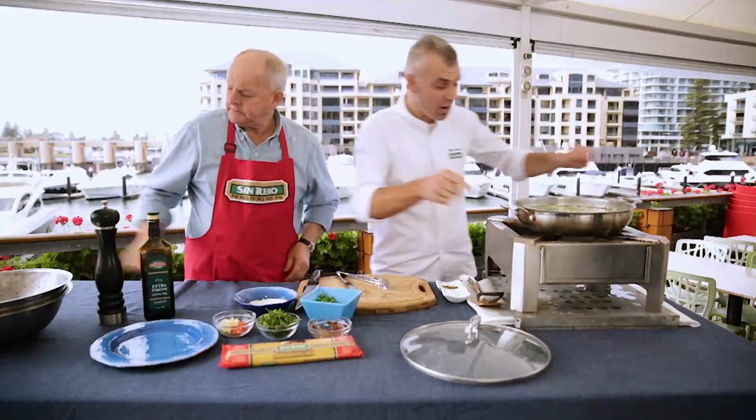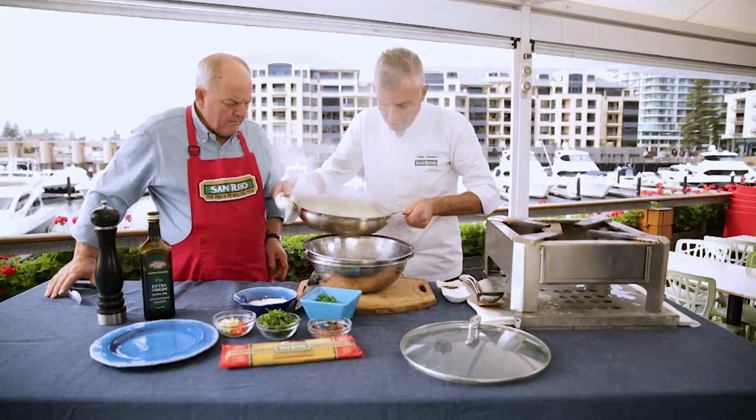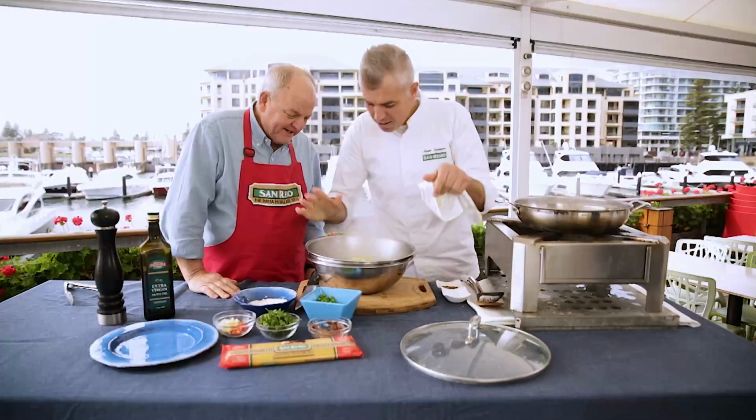Al dente. Can I have the strainer, please? We're going to strain this off, using the one pot. Okay, so that's going to keep nice and hot. It's nice and al dente, like I said. It sort of looks like a vegetable soup, doesn't it? Leave that there. We can sit it there.